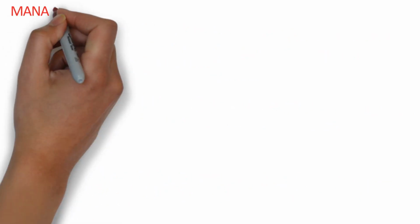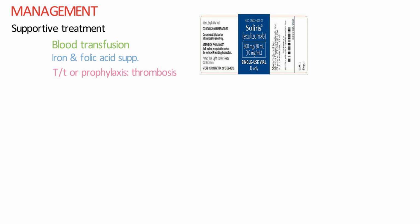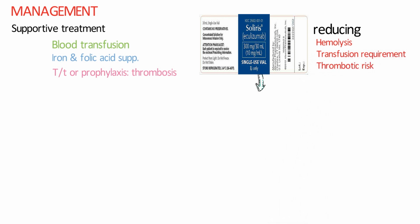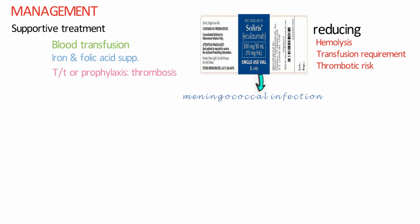Lastly, talking about the management, a patient can be managed with supportive treatment which includes blood transfusion, iron and folic acid supplementation, treatment or prophylaxis for thrombosis. Therapeutic use of monoclonal antibody eculizumab has shown an astounding effect. It has been effective in reducing hemolysis, transfusion requirement, and thrombotic risk. But the medication also carries risk of meningococcal infection. So all patients who are on eculizumab must be vaccinated against those encapsulated organisms.